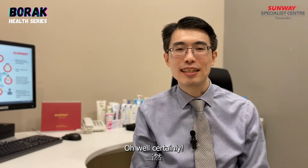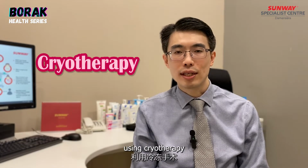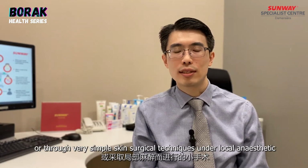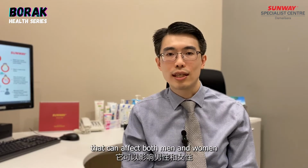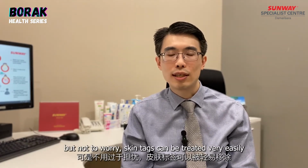Well, certainly, skin tags can be removed very, very easily using cryotherapy or through very simple skin surgical techniques under local anesthetic. In summary, skin tags are a very common skin condition that can affect both men and women, but not to worry, skin tags can be treated very easily.